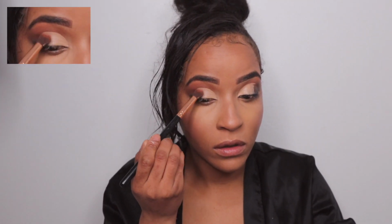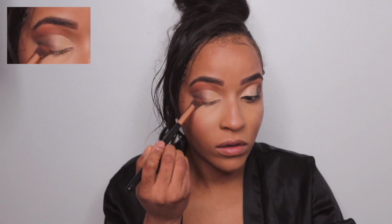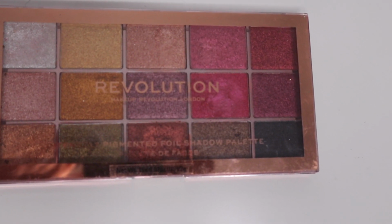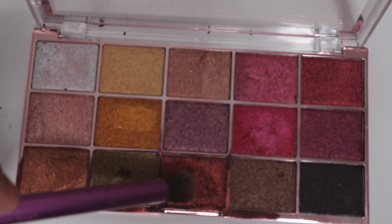So I'm going to go back into the Extra Spicy palette and I'm going to use For the Graham, and I'm going to just start blending it over that crease that I've just cut. I really like using For the Graham because I think it's a really nice transition colour. It's a nice soft brown. So I'm going to go into the Makeup Revolution Pro palette, Intensely Pigmented Foil palette.